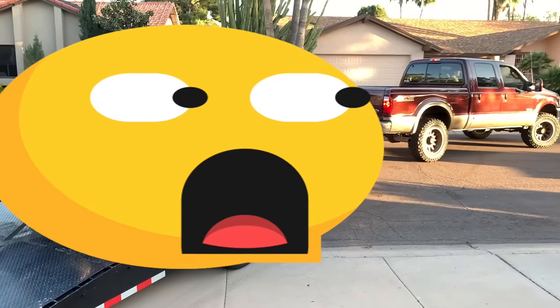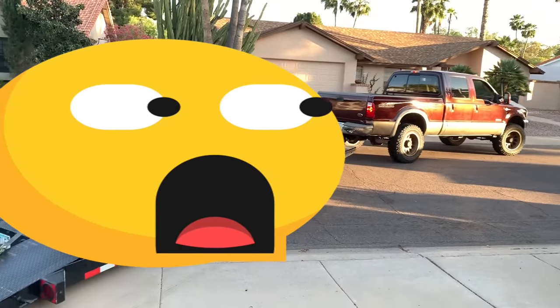I wanna tell you what the car was that we just picked up today because it is so cool, and it is not like these other cheap cars. It's Italian and it's exotic.